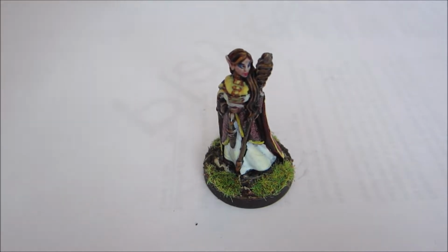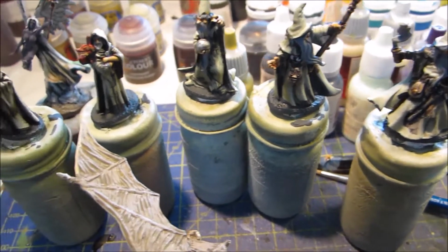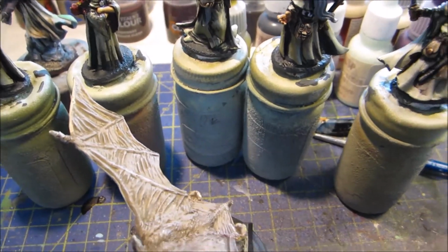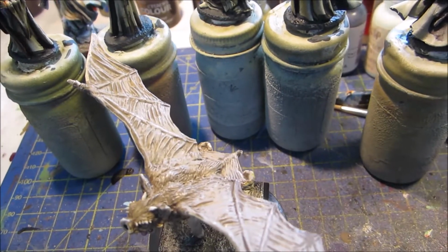But you know, I was not completely idle. I've advanced forward a little bit on a lot of other minis. They haven't stood completely still. So let's take a look at that. Most of the work that has been done is on these minis.